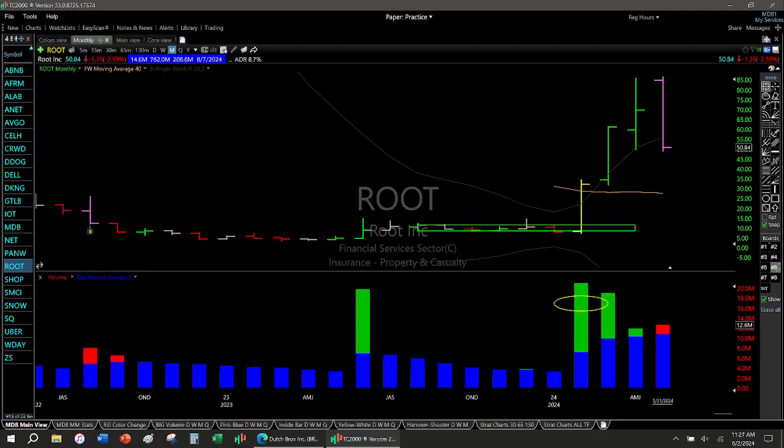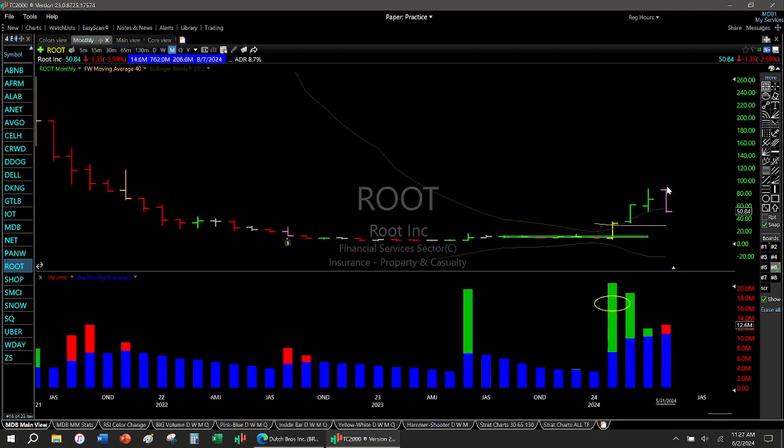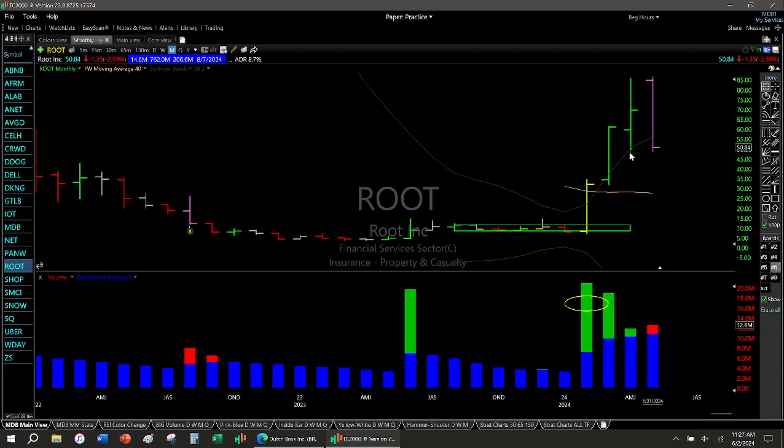Root. Huge one here, pink bar signal. Now this may come down or it may go back up, I don't know, but it was way overbaked above the Bollinger Bands here and here. So now it's back in the normal range. I'm gonna watch this one a bit closer here in June.